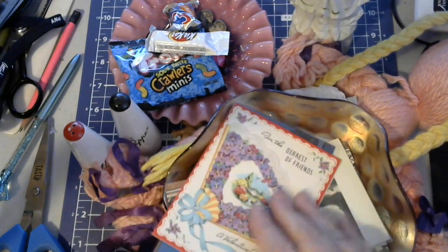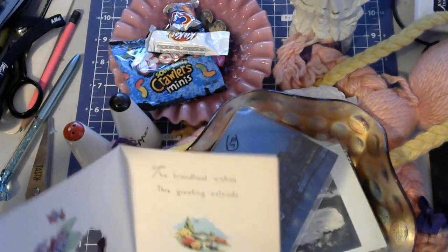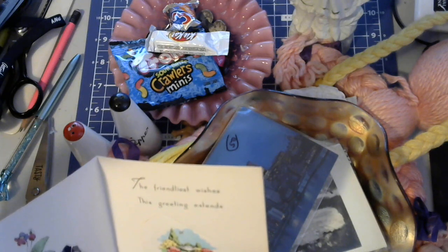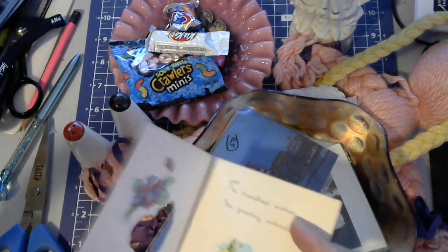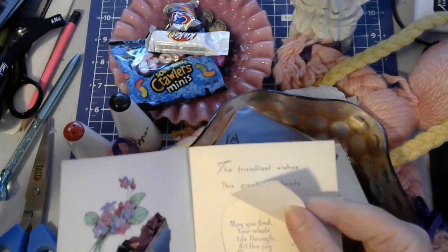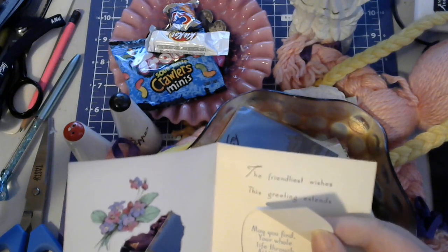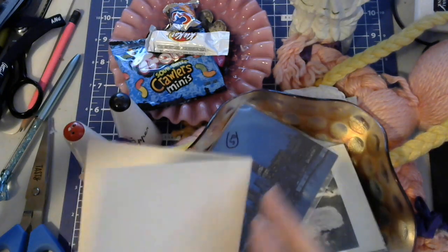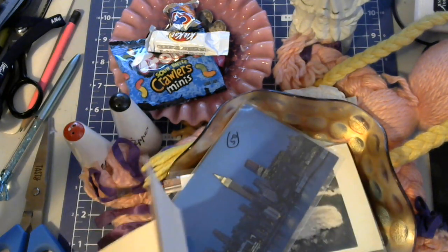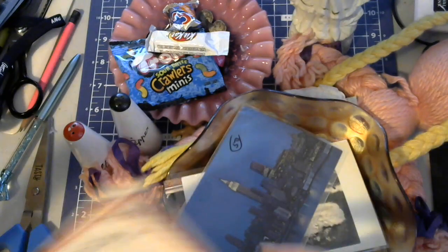It says, for the dearest of friends, a Valentine greeting. The friendliest wishes, the greeting. This greeting extends to one of the finest and dearest of friends. This is Carl and Marie. But it's got like a little heart. It says, may you find your whole life through all the joy deserved by you. It's a really cute card. It's in Roman numerals. Isn't that cute? And it's hidden behind the little heart.